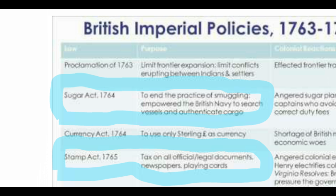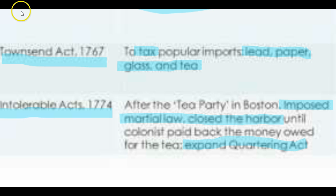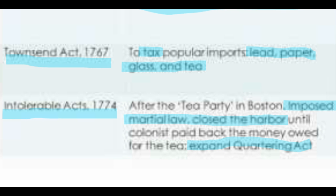This chart shows that over a period of time, Parliament levied several small taxes on the colonists to help raise money to pay for those debts. You see the Sugar Act in 1764 is circled, the Stamp Act, which was a tax, the requirement of a stamp which had to be paid for on legal documents and such. So these were a series of small taxes. The Townshend Acts were a variety of small taxes on lead, paper, glass, and tea.